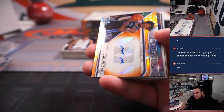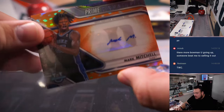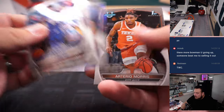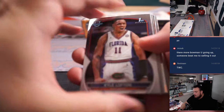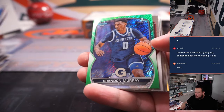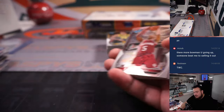And whoa, what do we got here? Prime signatures of Mark Mitchell from Duke. That looks like an orange. 8 out of 25. So Mark Mitchell, letter M, is Michael. Green Shimmer. Brandon Murray, letter B, going to Michael P.